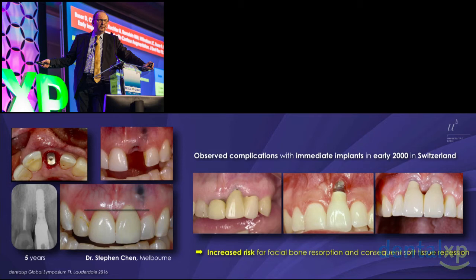And in most of these patients, I had to tell the patient, you see, there's only one option. We have to get them off and do the treatment again. And you can believe these patients were not very happy about this advice.